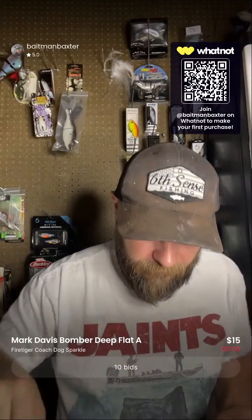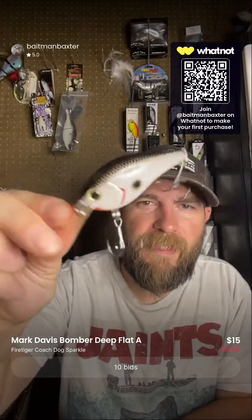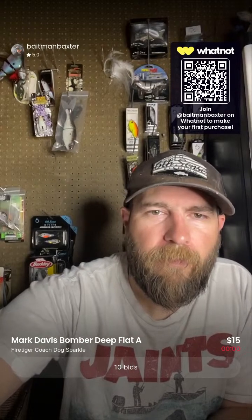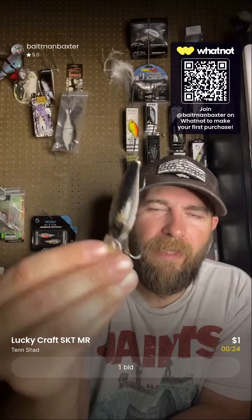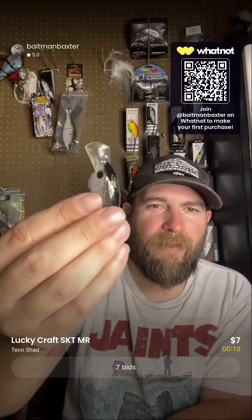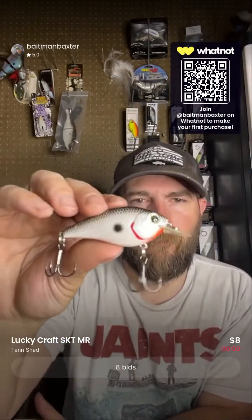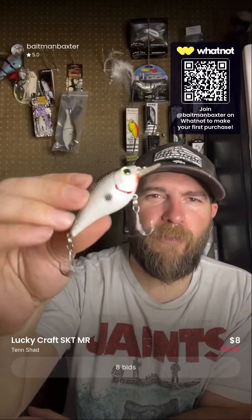All right, let's get back to Lucky Craft. Let's see this guy right here. This is our next one we're going to do, this Skeet MR in Tennessee Shad. I love this color. We've got two notifications going on. All right, here it is, starting at $1. Skeet MR. I like a little white with a black back, very subtle, very natural, good color. They made this in the LC and the D12, and I caught them on that a long time ago. By the way, this just has a little tick. It's basically silent on these Skeet MRs. It's got some old school balsa look to it.